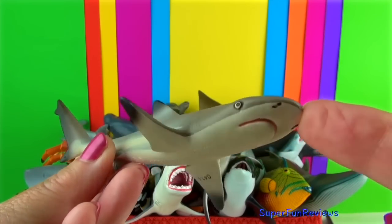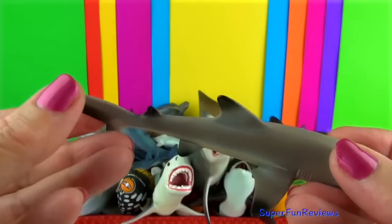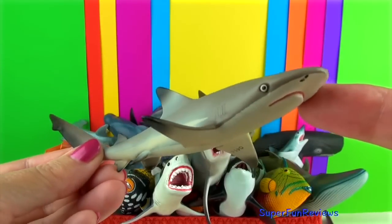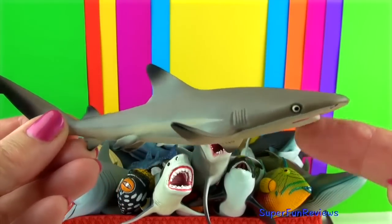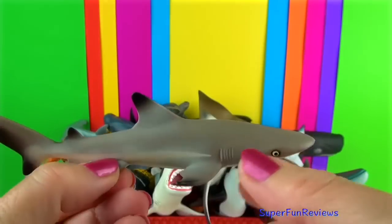Black-tipped reef shark. It is an active predator of small bony fishes, cephalopods and crustaceans, and has also been known to feed on sea snakes and seabirds.